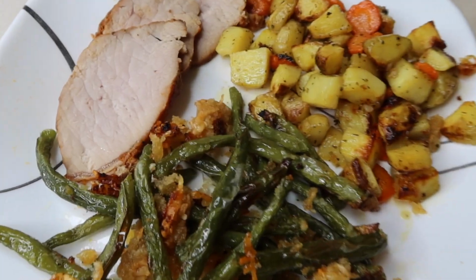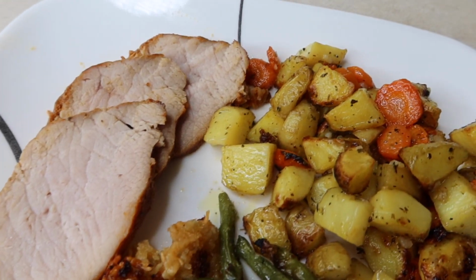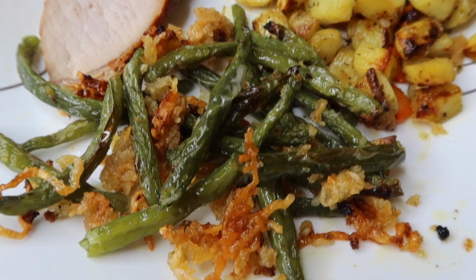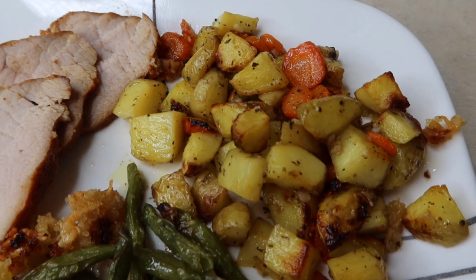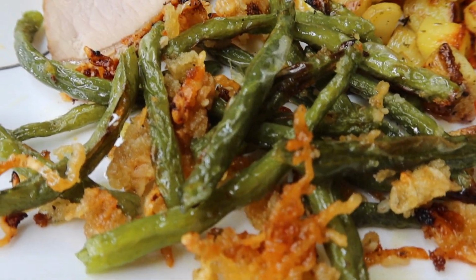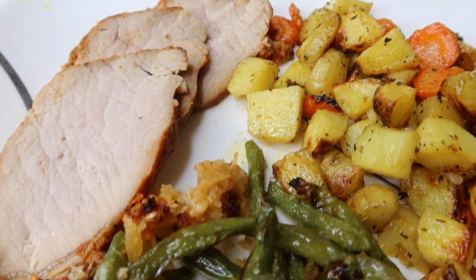It turned out amazing. Here is the final product with the pork loin, and that cooked in the oven on the same temperature, so it all worked out being cooked at the same time. Definitely a go-to side that I will be making again. Roasted veggies, didn't really realize that I liked roasted carrots so much, but it was really good.